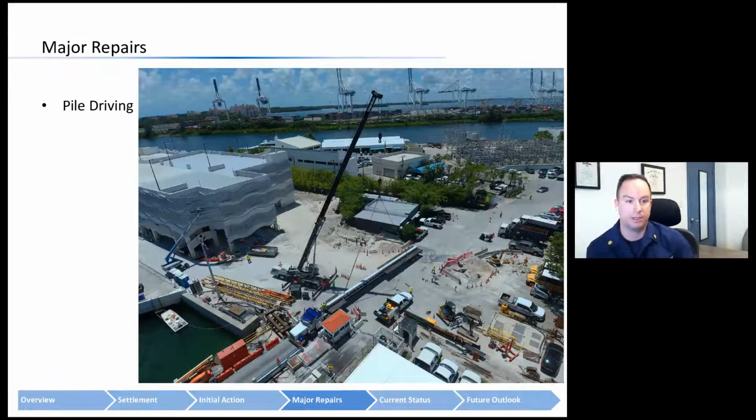So here we are, pile driving. Significant coordination was required between the Coast Guard and various stakeholders to get these 70-foot plus piles on site, unloaded, prepped, lifted, and driven into place. You can see this shared roadway is used by the Fisher Island Community Association, namely the ferry terminal to the left there. You have the Florida Power and Light transmission area in the back. Miami Beach Police Department has the building with the blue awnings there. And then there's other commercial entities in the area.